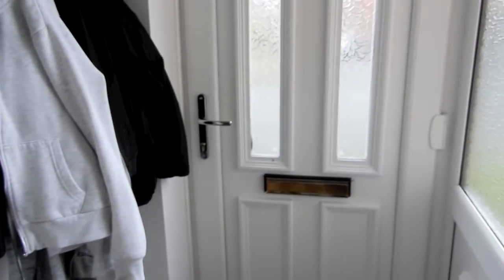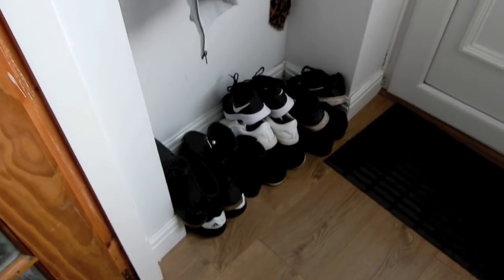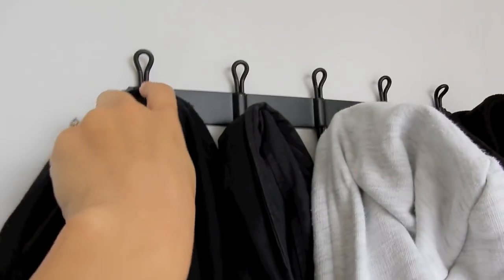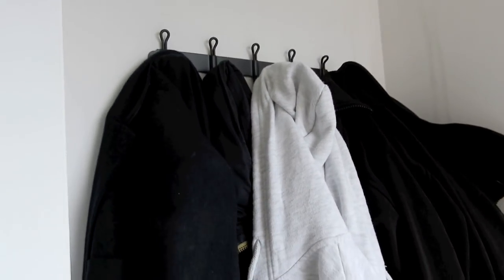So the first thing that you walk into is our little porch area. I have bought a G-rack, however my husband has yet to build it. And I just put these simple sort of coat hanger hooks up here, which has really made a difference because we haven't got a hell of a lot of storage in this house, to be honest. That was just from IKEA. I think it was just a couple of quid.